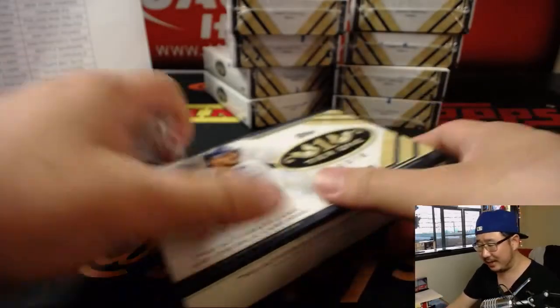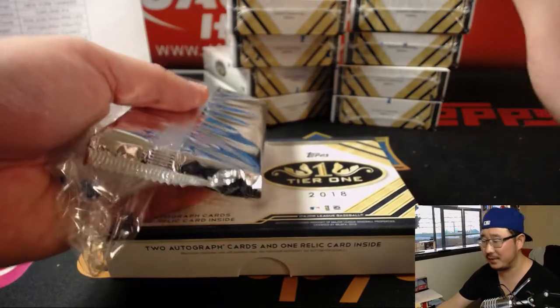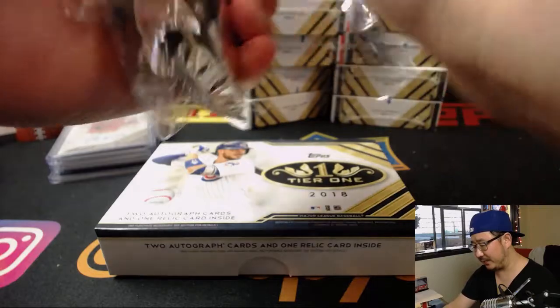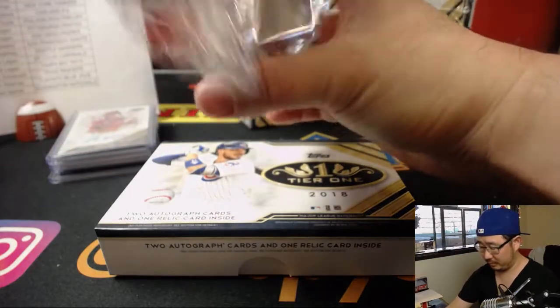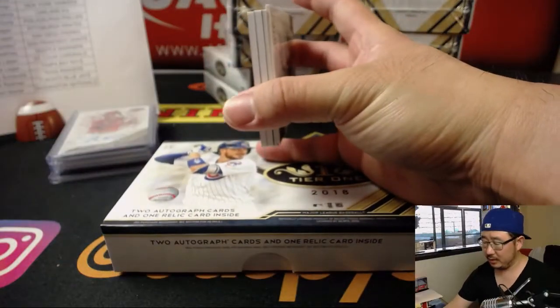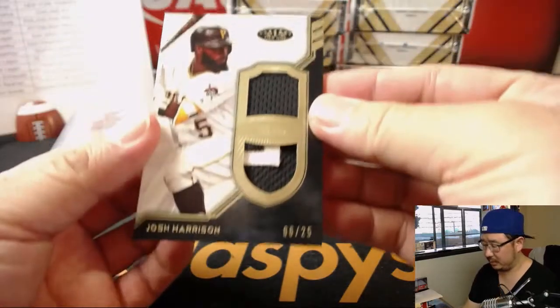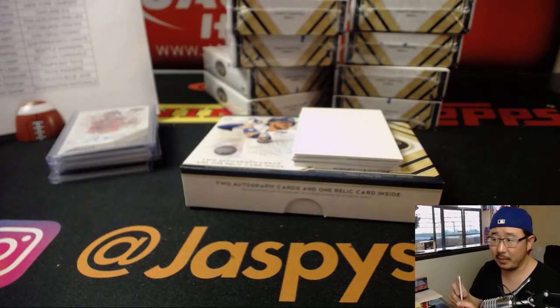Yeah, remember that Bryce Harper play last year where he... I think it was after like a rain delay or something, and he stepped on the home or on first base, and he slipped and kind of stepped weird and did something weird with his knee. All right. We've got Josh Harrison, 6 out of 25 for the Pirates. That'll be for Shane and the Buccos.